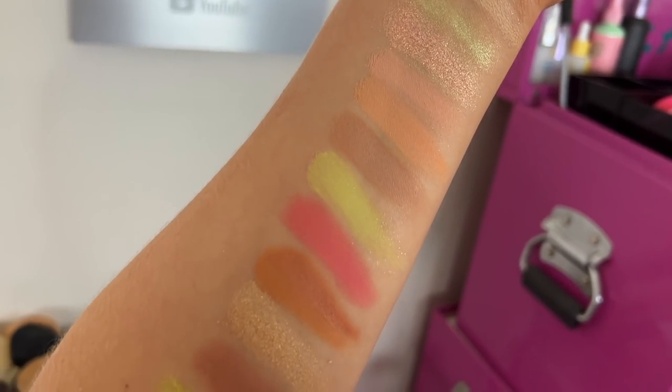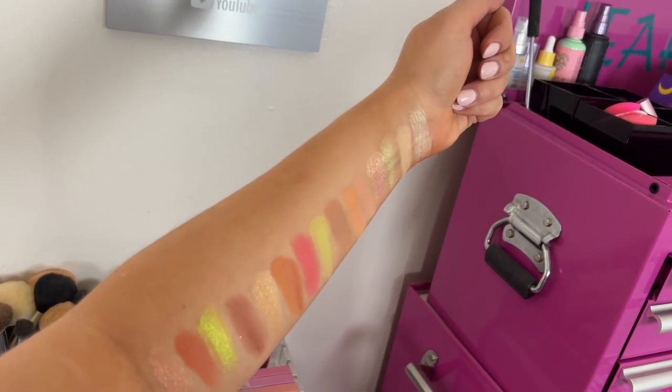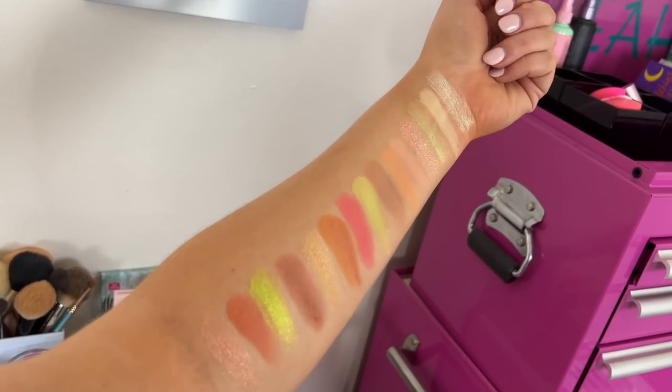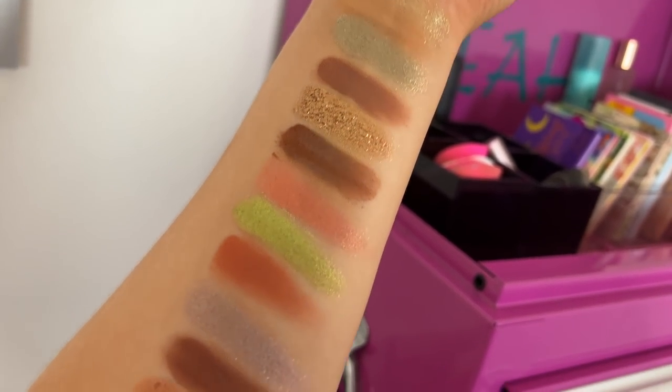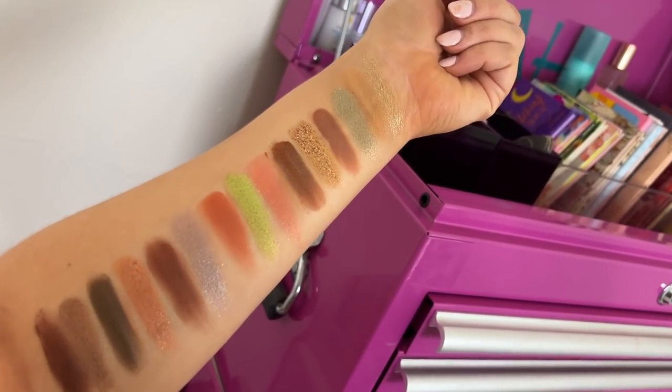Now, there are a lot of shades in here. I don't know if I could fit them all on my arm, so I think we'll do half and half, sharing the swatches of the collection. So this palette, I'm thinking, is going to be $34. That's usually what the mega palettes run. So $34, 30 shades, it's a really good deal, and I just think this one is so fun for the summertime. So that is the palette.